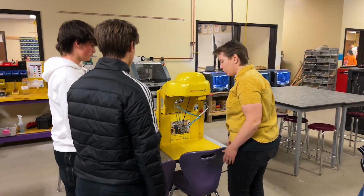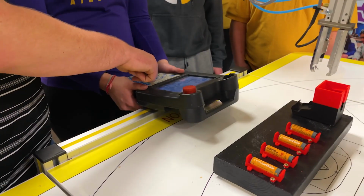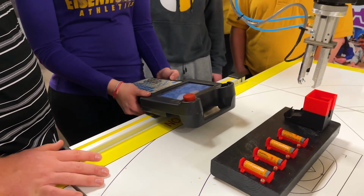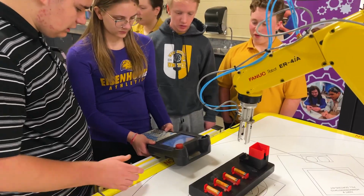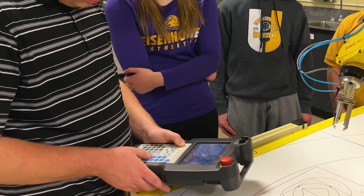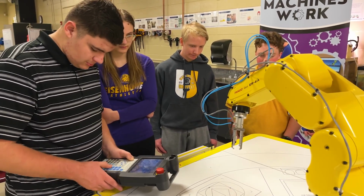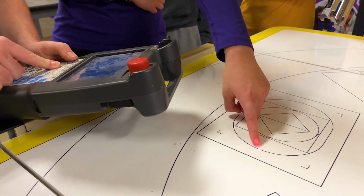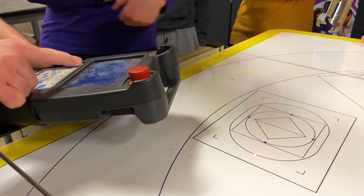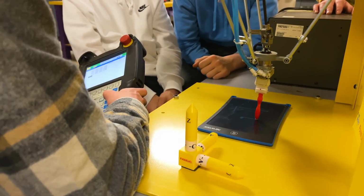We want to get kids hands-on as fast as we can. Until you actually get to try it for yourself and see something that you might be doing for a career, it doesn't really impact the students. I think the Teach Pendant is relatively intuitive to work with. Once I got used to it and figured out they're not that hard to work on, it really just got all the more interesting. As an instructor, I appreciate the FANUC robot because it is an industry machine.